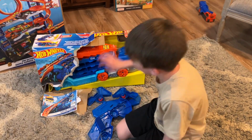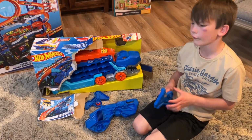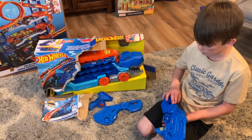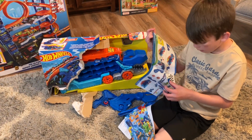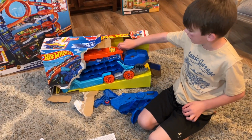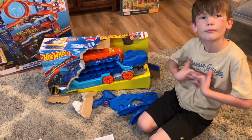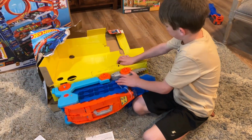This Super T-Rex Chomp order is from my birthday. My birthday was today. We're gonna build it with these pieces. My little mat helps us know what to do. Got some stickers. And I'm gonna show you this right now. So we're gonna open this up. Let's do it.